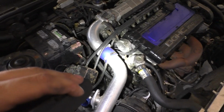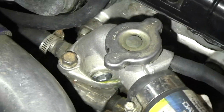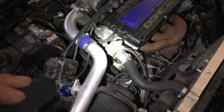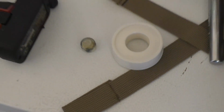Another thing about it is when I replaced the thermostat and the thermostat housing, I didn't put any sealant around that little bleeder bolt, I guess, and so it leaks. And I think that's what causes my gauge to go crazy, because it does a lot of times, especially when you do a pull. So I'm gonna try and see if I can't do something about that real quick. Ta-da! Teflon tape for the win, baby.